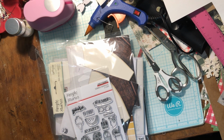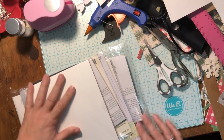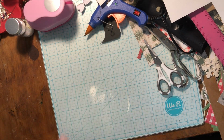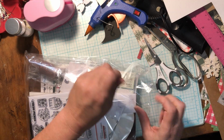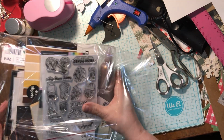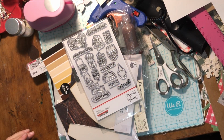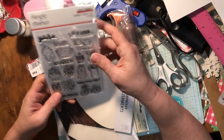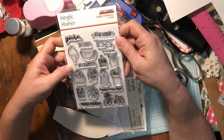And then, what else did I get? I got a lot. Yeah, I was totally in the clearance section. Did you know that there's 102 pages worth of clearance stuff? I was just scrolling and scrolling until I couldn't scroll anymore. I was over it. I was like, this is enough.